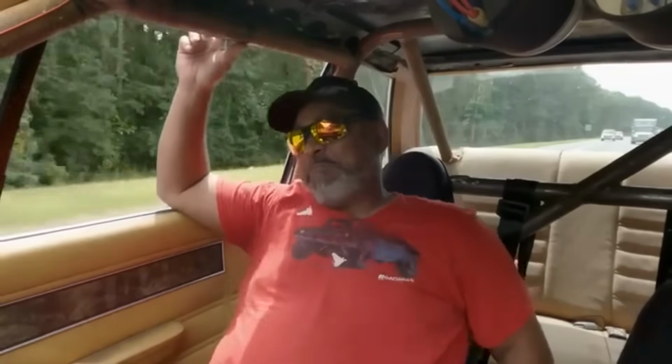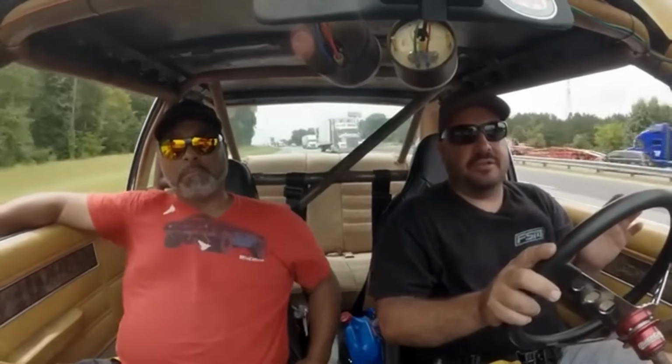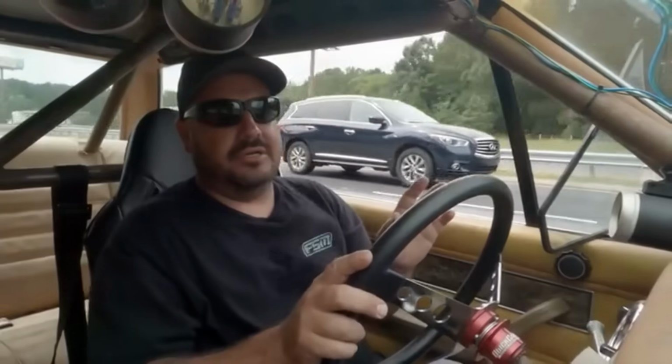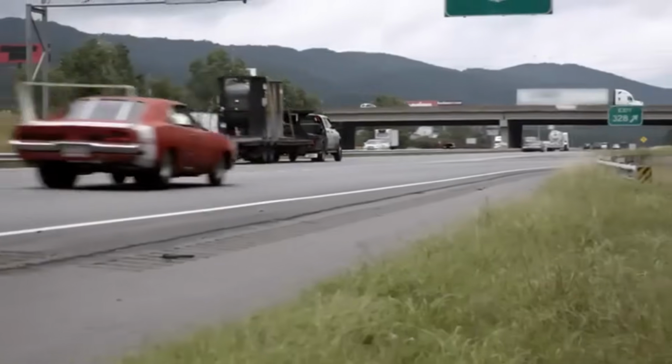Like, let's do the math. We went 20 miles yesterday. I put in almost, let's just say 3 gallons. Okay? It's an 8-gallon tank. So roughly about 100 miles. 100 miles? We used almost half a tank in 20 miles. Once we get to 50 miles, we're done. If it's not worse than that.